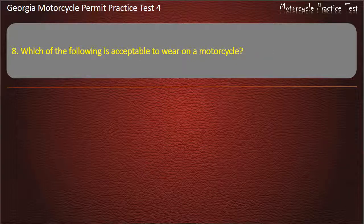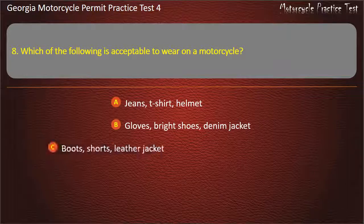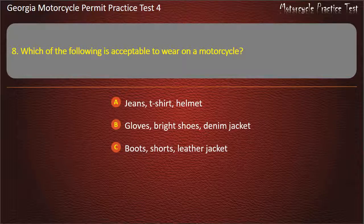Question 8. Which of the following is acceptable to wear on a motorcycle? Jeans, t-shirt, helmet. Gloves, bright shoes, denim jacket. Boots, shorts, leather jacket. Sturdy jacket, boots, and gloves. Answer: Sturdy jacket, boots, and gloves.